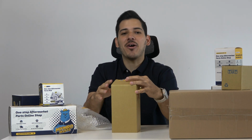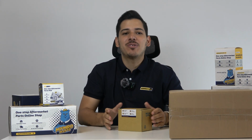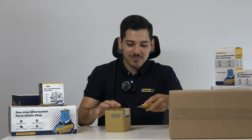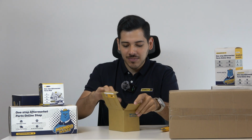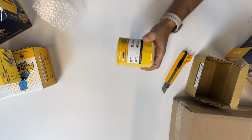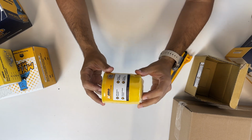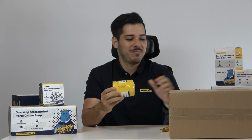Next, we have the oil filter. And this filter is responsible for removing dirt and debris from the engine oil. This is the oil filter, and remember that clean oil is essential for keeping the engine running smoothly and prolonging its life.